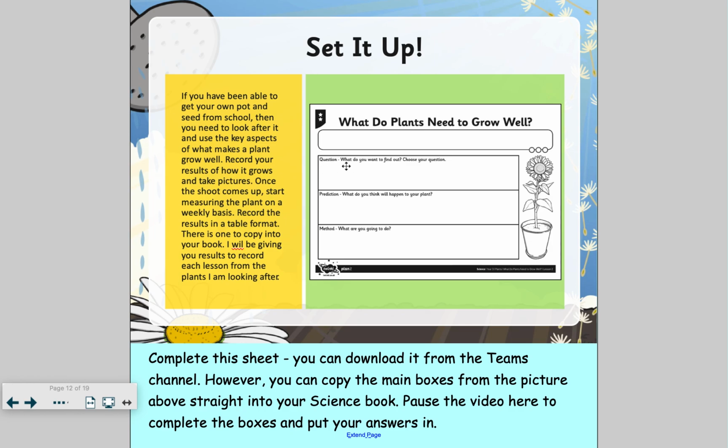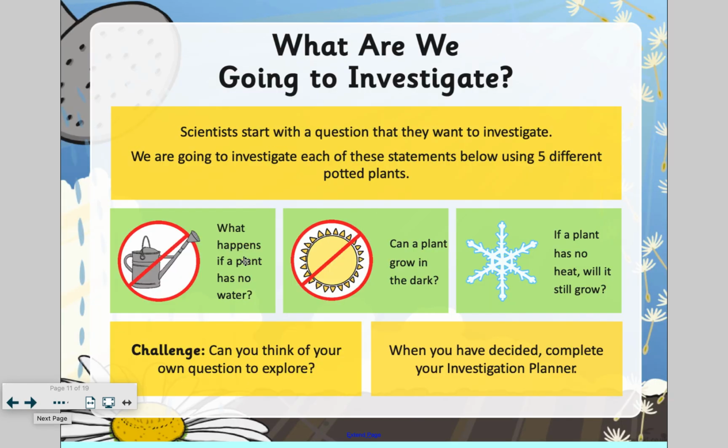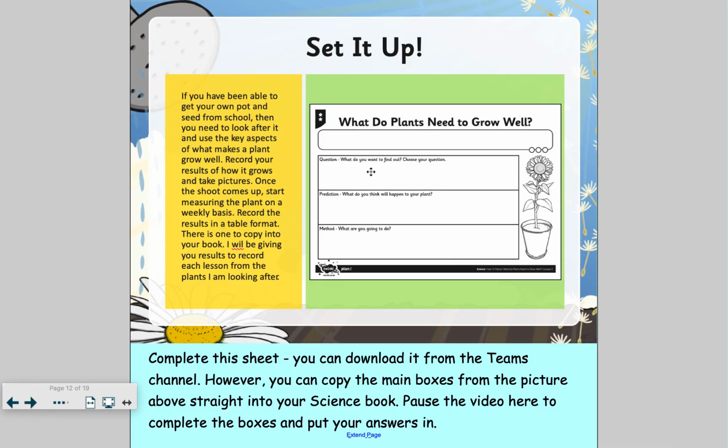Okay, so you've got the question: what do you want to find out about? Choose your question. Again, you can go back to here and choose from these three here. In fact, you can add these three from here if you want. Then you need to make your prediction. What do you think will happen to your plant? Now, when it says your plant, you're going to write about the 5 plants that I've grown. So what do you think is going to happen to your plants as they grow?